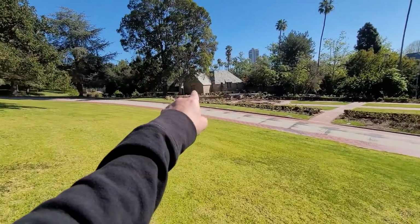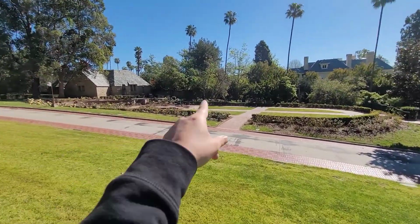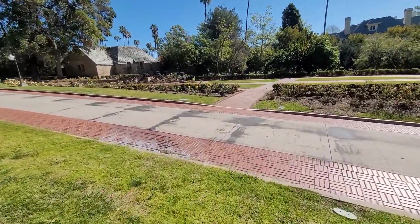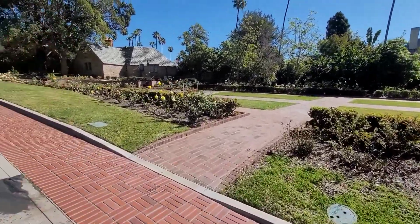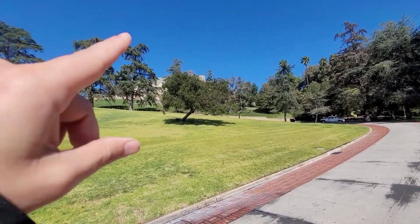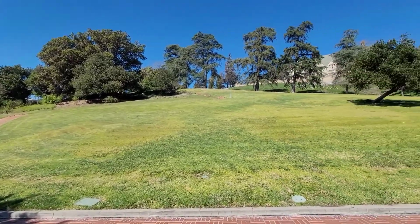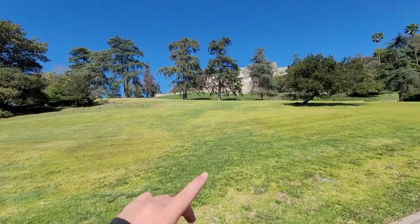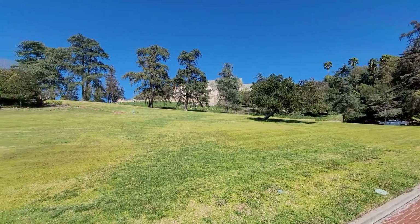Now, that's the guard shack that I showed you guys in the beginning of the video. And this is a nice little garden behind the guard shack. I just can't believe someone had such a huge, huge property. This is insane. Look at this. The mansion's up there. Let's see if we can get a better look. And this is not even all of it. The property actually goes all the way back there, which I'll show you guys in the next minute.